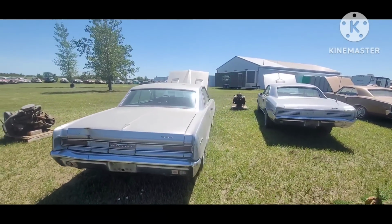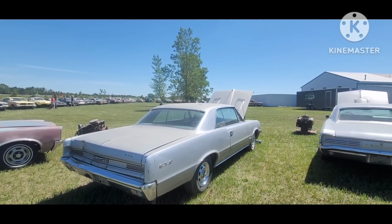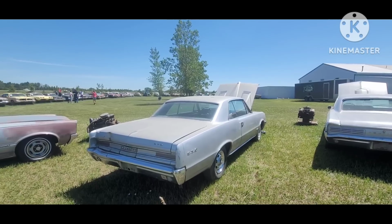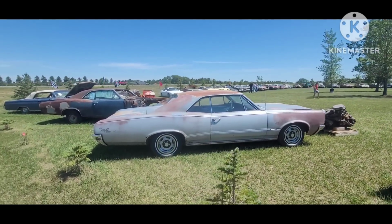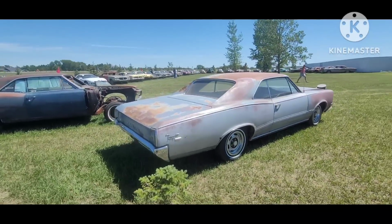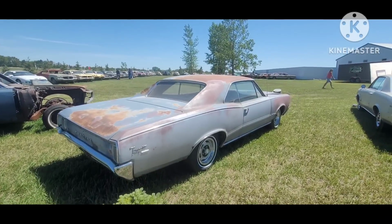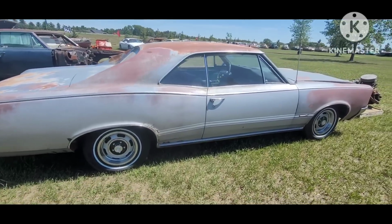It's a good looking car, but it's rough around the edges. It needs restoration. Take it all the way. One of my favorite cars out here is this. It was a Tempest, but they've put a V8 in it.